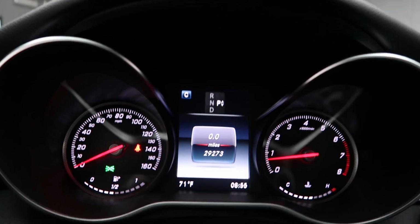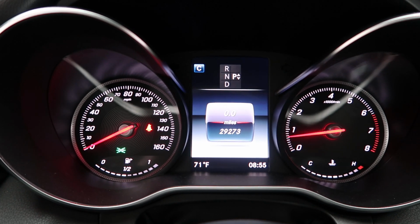This C-Class has 29,273 miles, Carfax and service records available online.